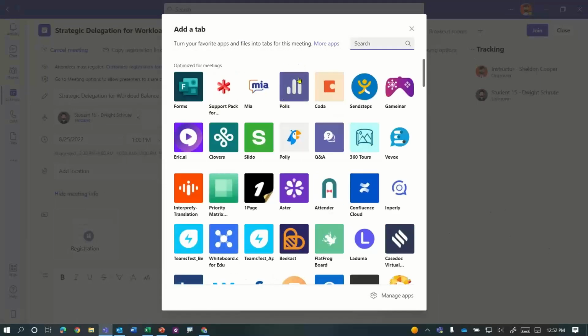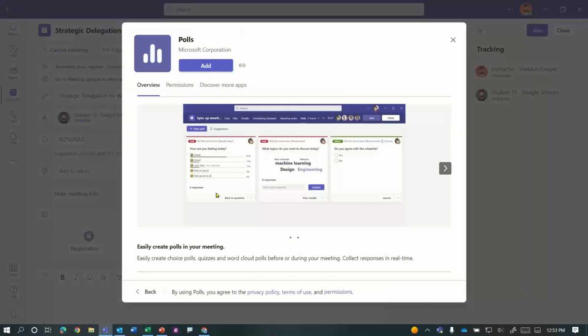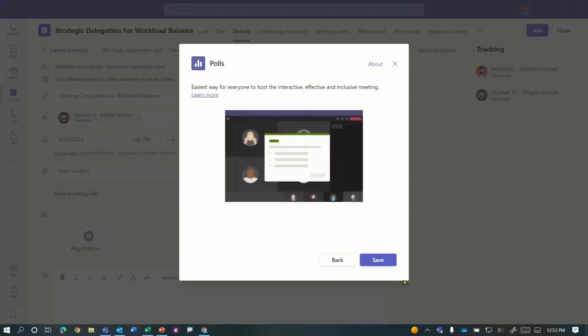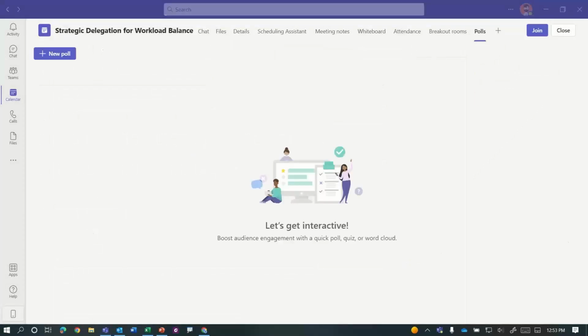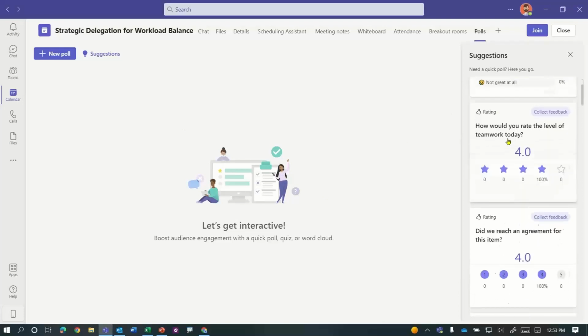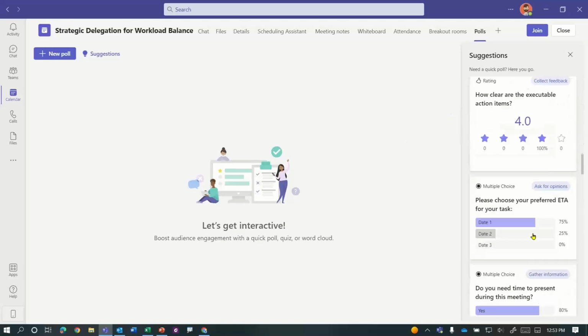Now, notice right off the top, I see the polls tab. I can select it, and it gives me some information. I'm going to just click add. Once it's added, I can save, and then it's going to take me to that tab. Now, the nice thing is you can create these polls ahead of time, or you can create them on the spot during the event. Now, when you go to it, notice how it gives you some suggestions as to what kind of questions or polls you can create.